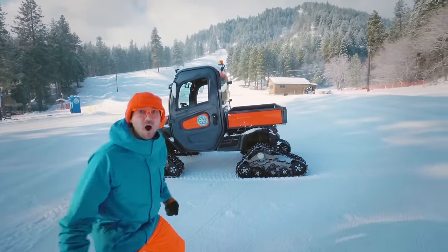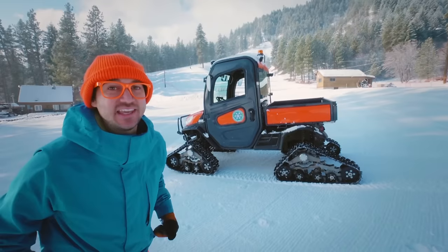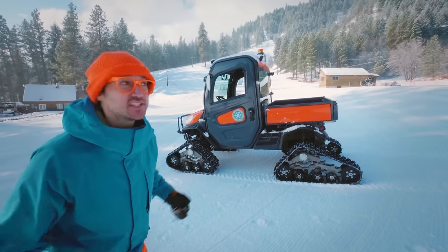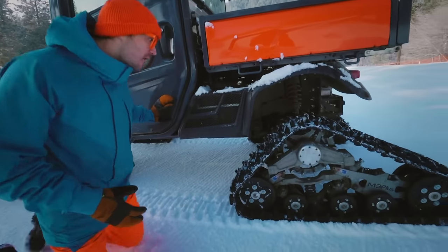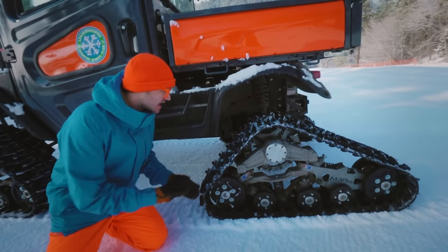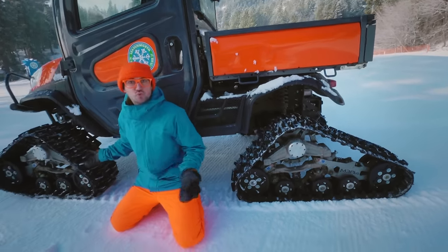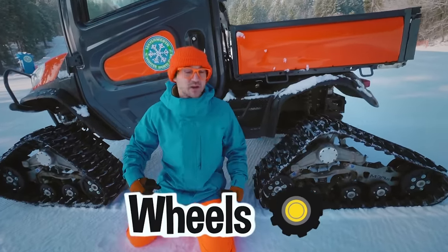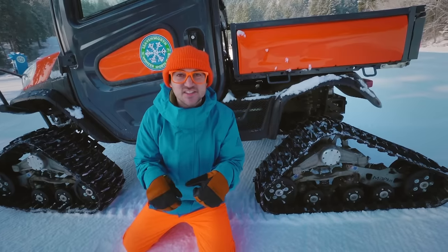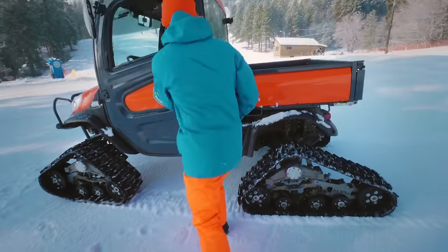Whoa! Check it out! What a cool machine this is! The great thing about ski hills is they have really cool machines to maintain the land. Whoa, check it out. Wow. Do you see this? Yeah, this is a track. This vehicle has tracks. Interesting. Most vehicles have wheels and tires, but not this one. This one has tracks, so then it can dig into the snow, and then it won't slip and slide. Let's check it out.